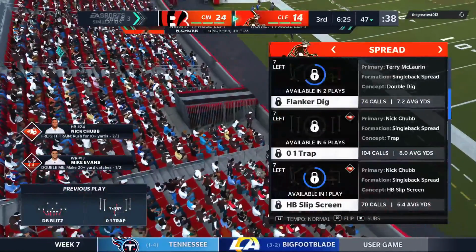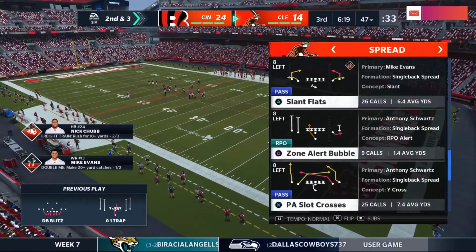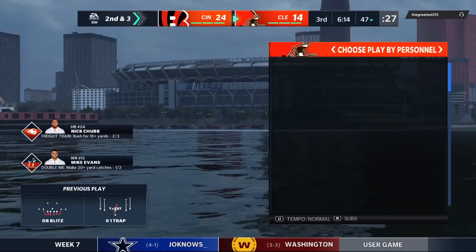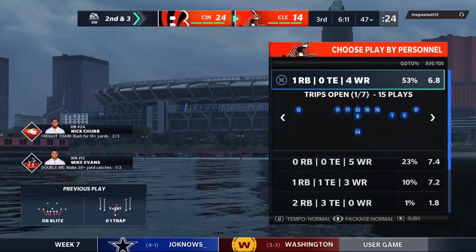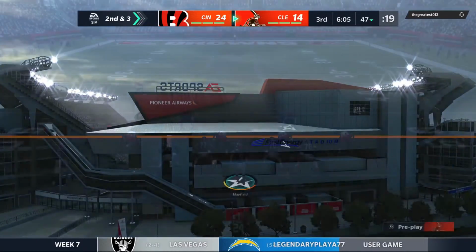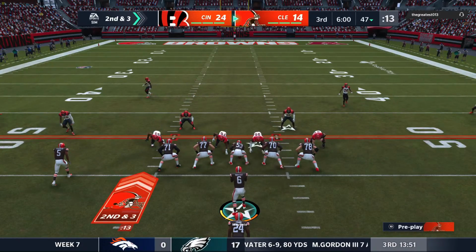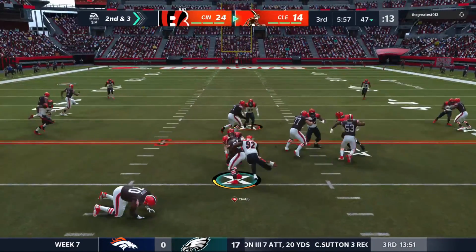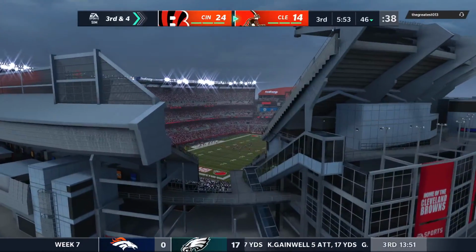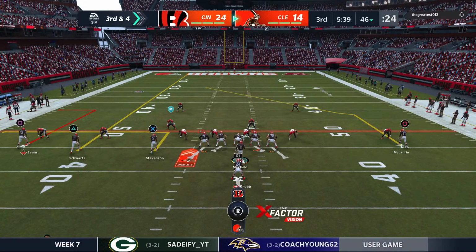And they'll get to him after a gain of 7 to the 47. 7 yards on the pickup there, and it'll leave him with a 2nd and 3. Chubb on the counter, and nothing doing. He's immediately taken down at the line of scrimmage. No gain on the play that time, and they'll look to convert on what will be a 3rd and 4.